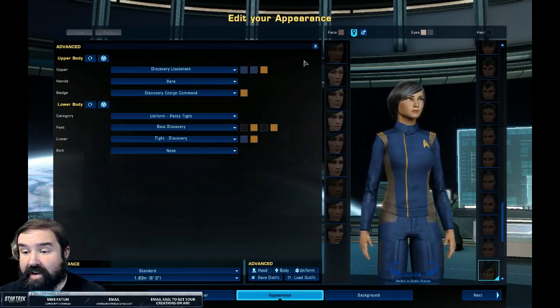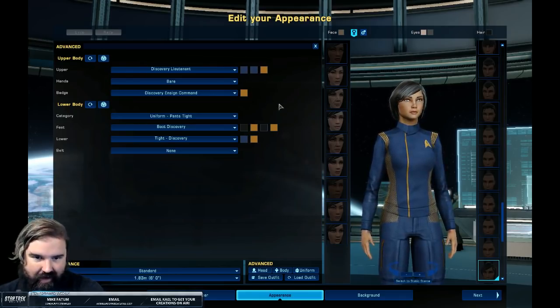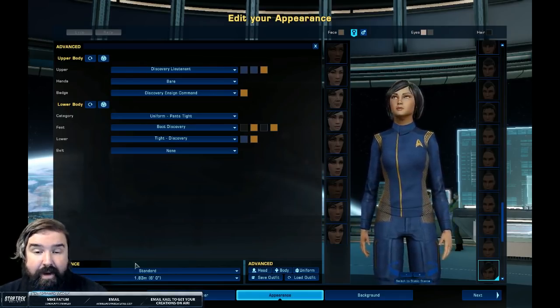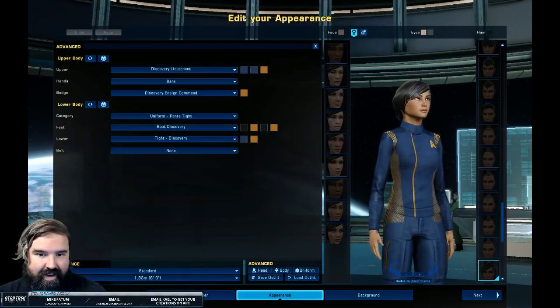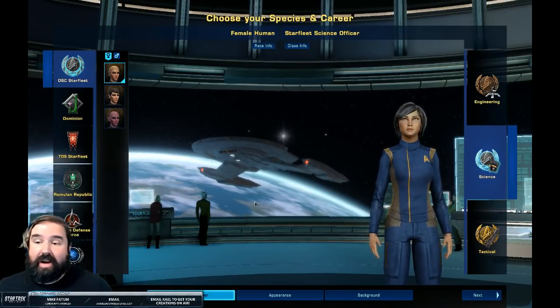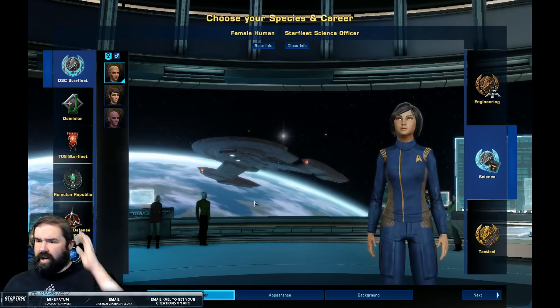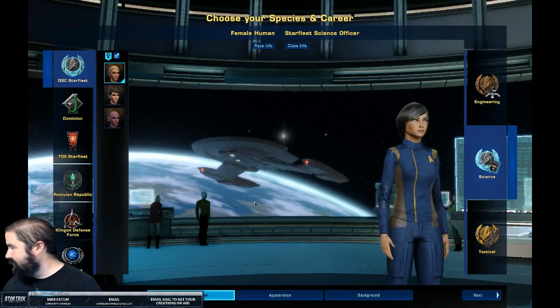The other nice thing about this is that you can get your colors for your Discovery uniforms right out the gate, because you get them. Do not take anything you're seeing here as finished. I don't know what options will be available for your Discovery captains costume-wise, and I don't want you guys to think that it's whatever it is you're seeing here.